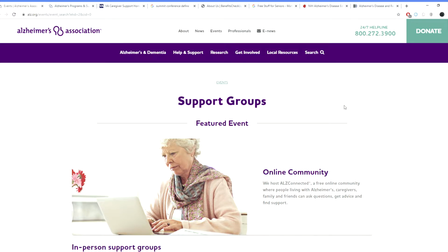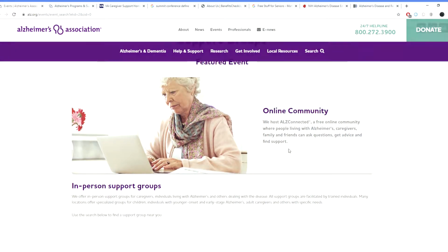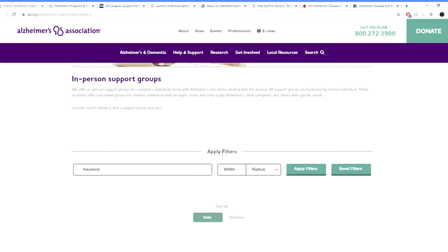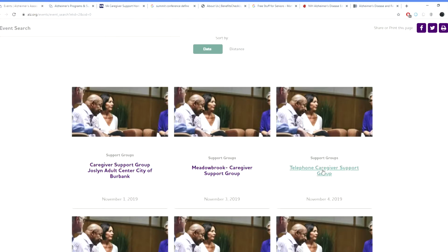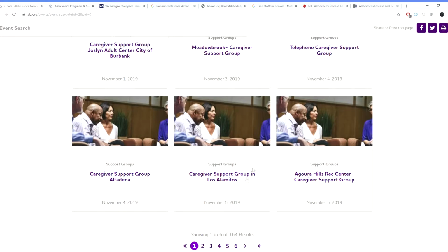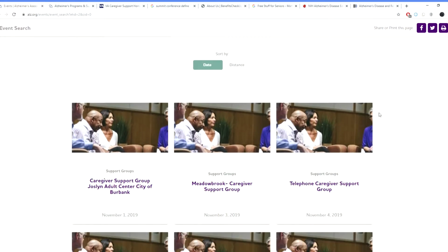You see featured events. Here's their link again for ALZ Connected, in-person support groups, and then you can see that you have keyword, zip code again. So if I just type in the zip code and then check apply filters, then you see that you have various care support groups that pop up. Caregiver support group, adult day center, Joslyn Adult Center City of Burbank, Meadowbrook Caregiver Support Group, Telephone Support Group, and there are pages here, and you see that it says showing 1 to 6 of 164 results. So quite a number of different support groups.